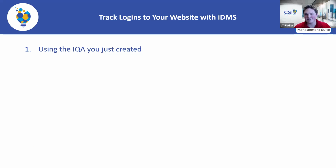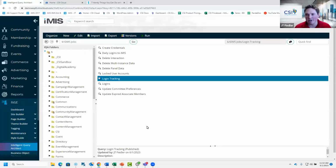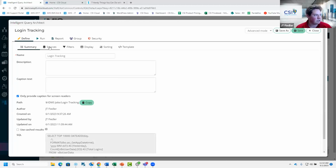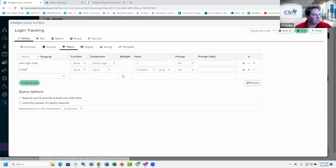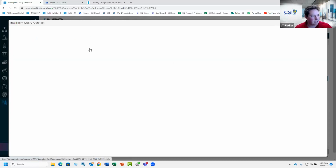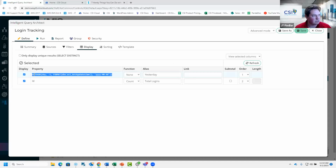All right. Before jumping into what it looks like with iDMS, I'll walk through the IQA that Doug was mentioning. So we have login tracking right here. Once again, we're using that source of the user data business object within that IQA. And then our filter is going to be that -1 value. And then is staff no? And then that display is going to have that SQL property for you to get yesterday's date.